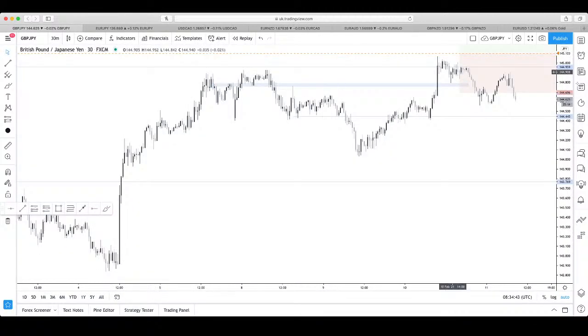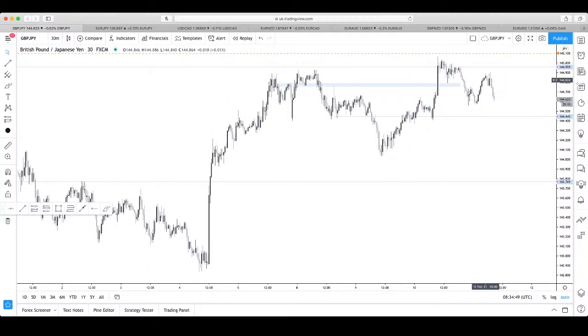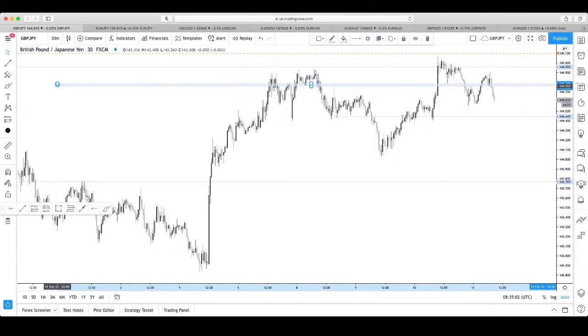Pound yen. We'll get rid of that because that's just a planned trade that is set up. Pound yen. We highlighted this area yesterday. I was chatting this particular kind of trade through with somebody yesterday. This and Pound New Zealand, which we'll go through in just a moment.